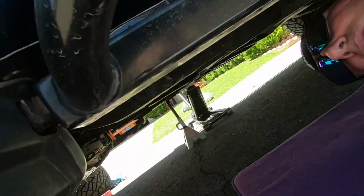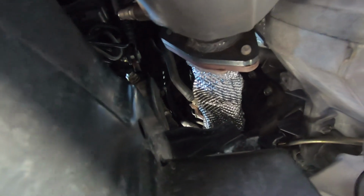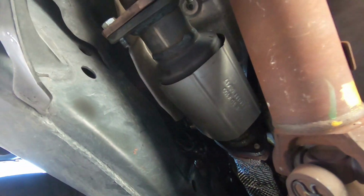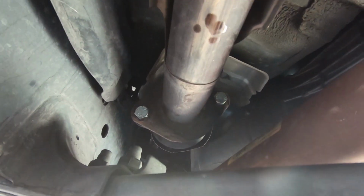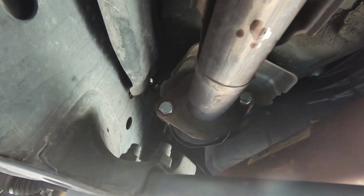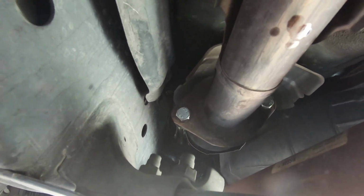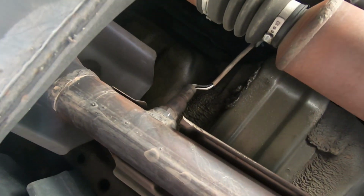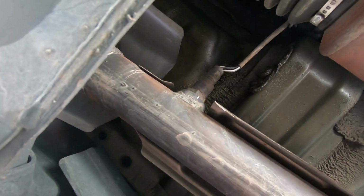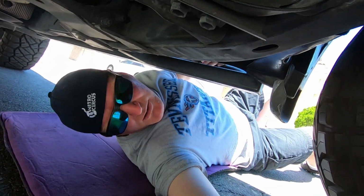Well, while I've got the camera out, I might as well show you. There's the cats and the wrap, and there's the section that was leaking, and you can see where I put the new bolts on there. Those are grade 8 with high strength thread locker. And what happens is you get that exhaust leak right there, and then this back O2 sensor picks that up, and man, it just jacks with your air fuel pretty bad. So I wasn't able to get the totals, but yeah, it was not good.